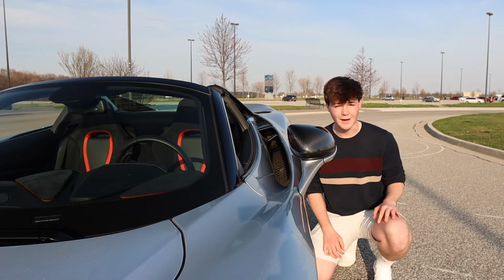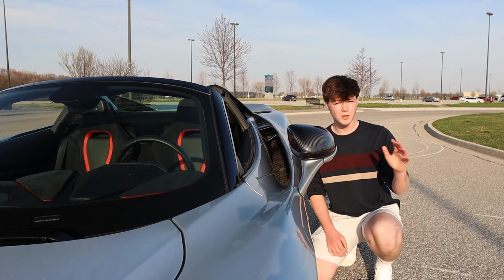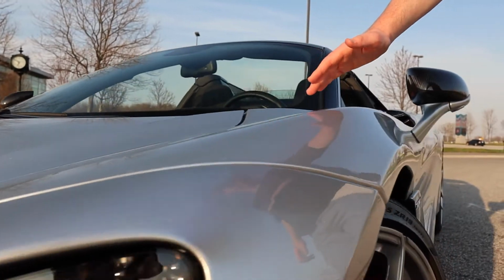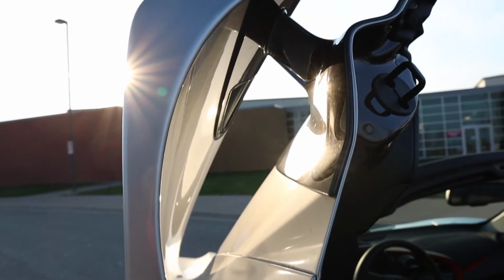Now, one of the coolest exterior features on the McLaren 720s is the hidden door intake. Most manufacturers have a door intake on the outside of the car, but McLaren decided to hide it. The car channels air through the door and up to the engine. You see the lines follow through from the front of the car to direct air into the engine.